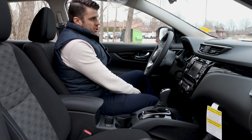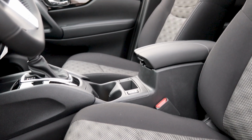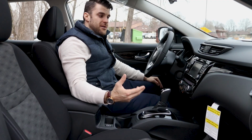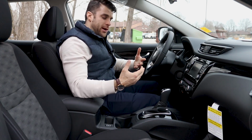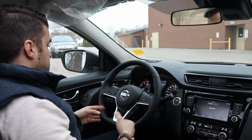It is a manual adjustable seat. You have the 8-way manual adjustable seat. The seats are actually really comfortable, and you get this two-tone cloth interior in the SV. You get this kind of sportier cloth. I do like this D-shaped wheel. It's the same wheel that I've shown in all my Nissan videos.